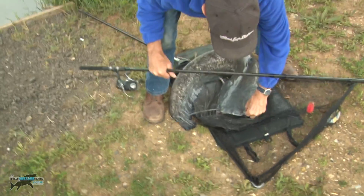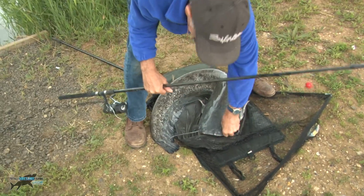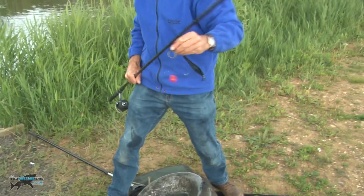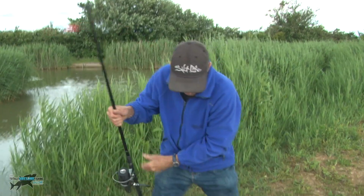Oh, can't you do them in the net? No, I tore the last line. Look, the hook fell out. I'm still shaking. Got right in the rushes. Oh no, I've lost it.